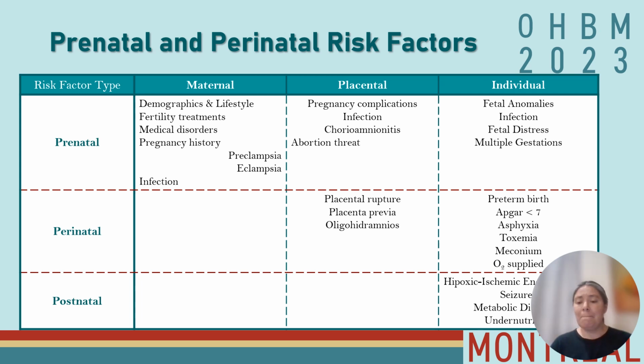And there are many factors. I only represented some of them, the most important, and particularly the ones that we found in our sample. So as you can see, for example, in the maternal prenatal risk factors, we have demographic and lifestyle factors and fertility treatments if they were used. Also medical disorders that the mother could have, from metabolic to hypertensive or any other. Also her pregnancy history, if she had short periods of time between pregnancies, or if she had preterm birth or preterm labor before.